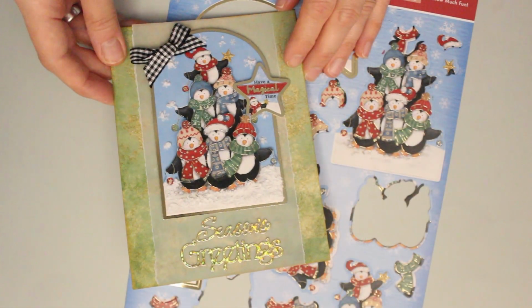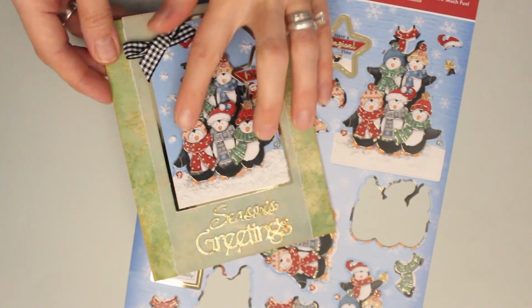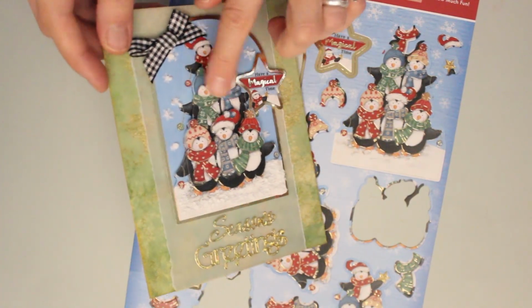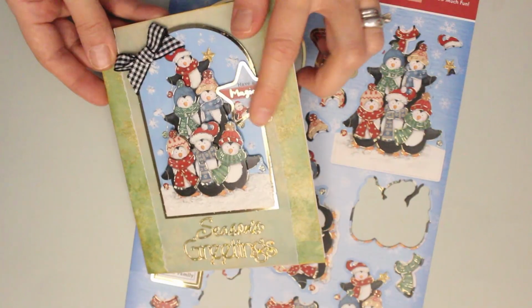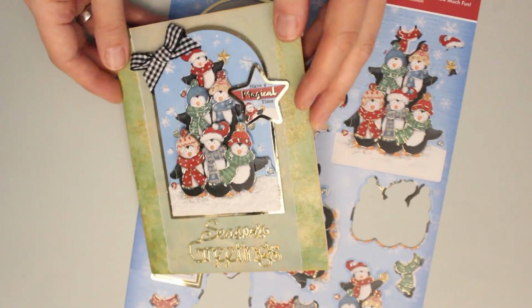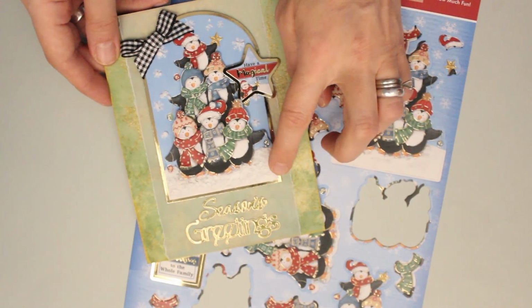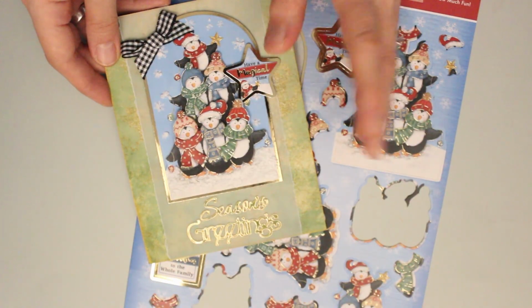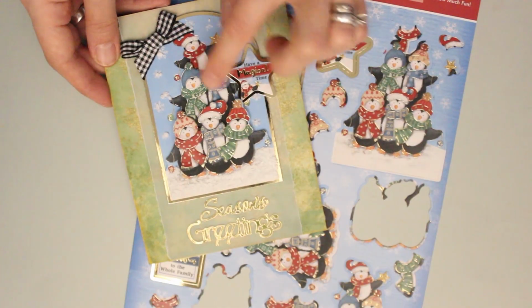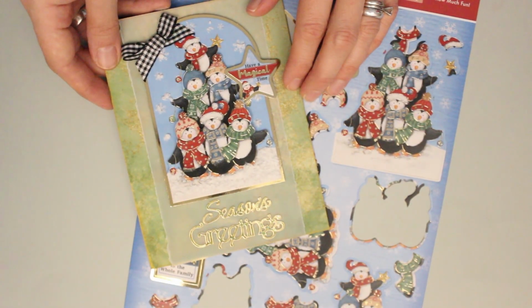For another really playful look, the Snow Much Fun penguin sheet has a layerable topper design. So I'm going to angle my card here, and you can see how this, I guess you would call it a pyramid of penguins, is actually layered together with foam tape to create some extra dimension. Now I've also got some dimension and texture down here at the bottom with some of the soft snowfall from Hunkydory.